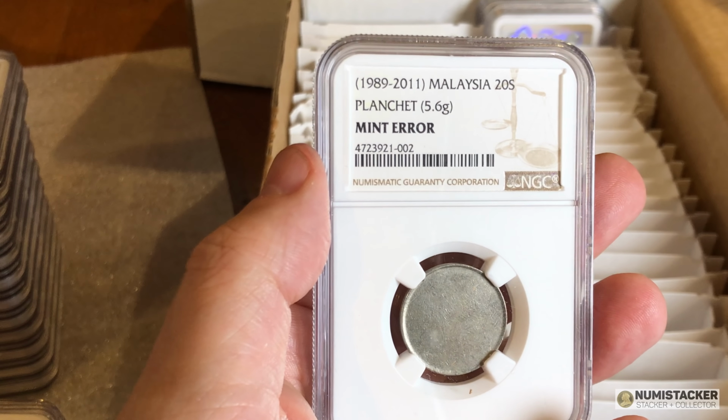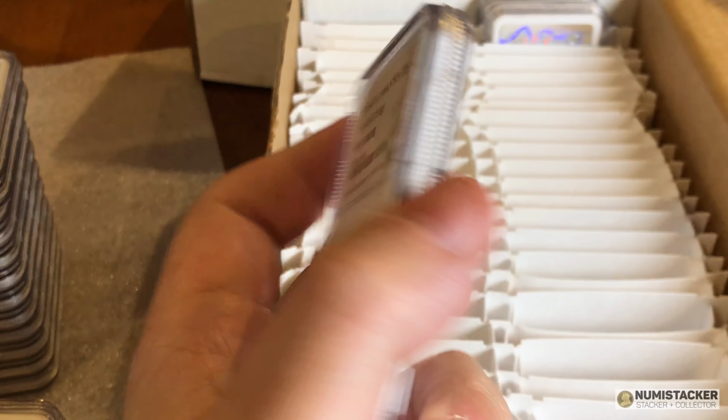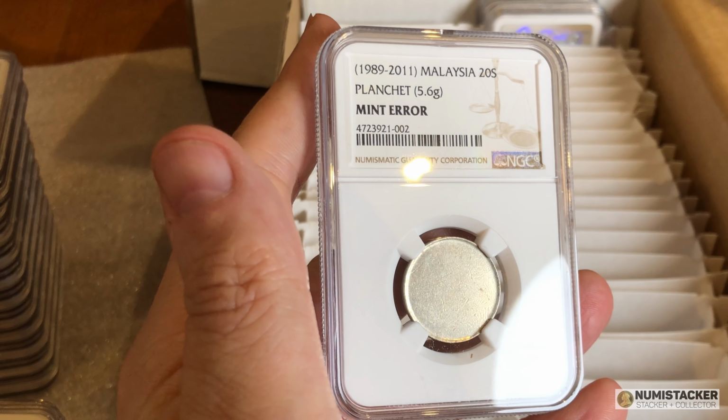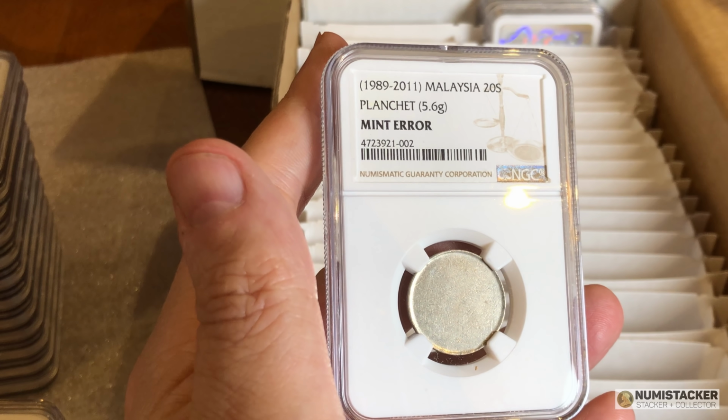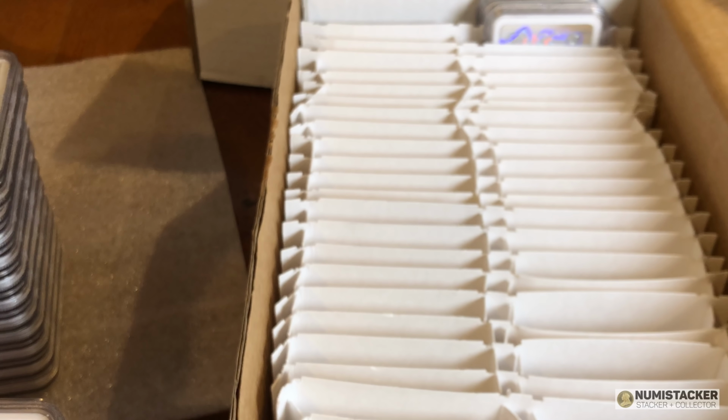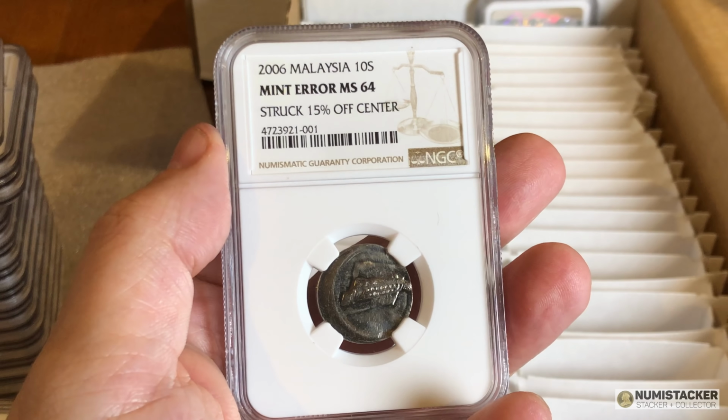Well, that's a good coin, isn't it? There's a planchet. You don't often see an empty coin in a slab. I really like that one. What a cool coin. You can imagine any coin you like on that planchet. Just close your eyes or maybe superimpose something in Photoshop. We can have a good fun time with that one.